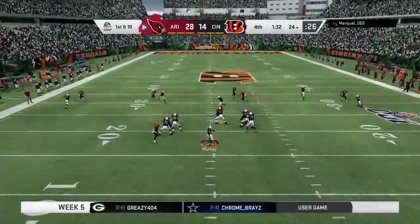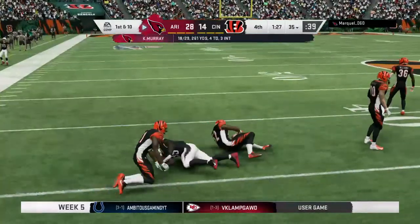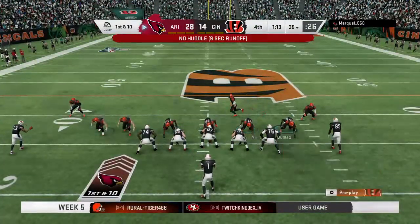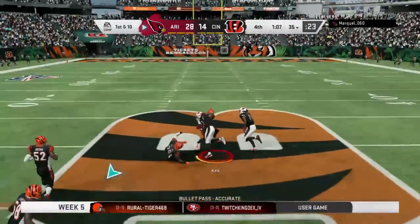Now, defensively, they do have all three timeouts, but very little reason to use them at this point. And he's brought down, getting this one up to about the 35. It's a gain of 11 and a Cardinal first down. Not totally home free yet, but it's looking good as they come up first and 10.